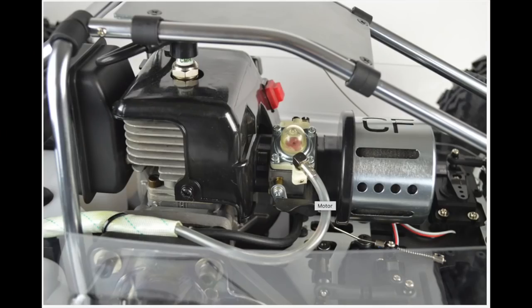This comes with a 30cc CY engine, which is really good. It's basically similar to the Redcat and the Rovan type engines. I don't know how powerful it is. There's no specs on that, but it is at least 30cc.